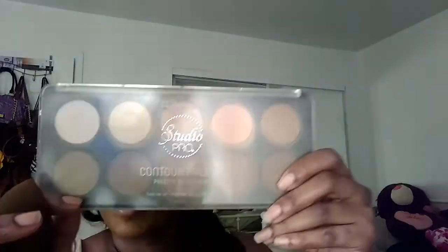Then I will go in with my BH Cosmetics Powder Contour Palette again, and I'll use that same shade that I used earlier. This one. And I'll put a little bit on my Beauty Blender, get it on there, and then I'll just set under my eye. That sets it. It mattifies the highlight, and it just keeps it there all day.